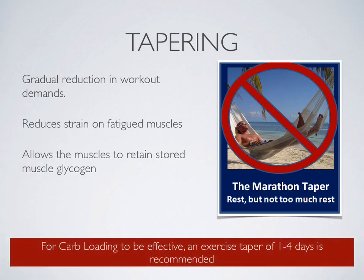their event. For carb loading to be effective, an exercise taper of 1 to 4 days is recommended. This doesn't mean that the athlete completely rests. It just means that they scale back the intensity of their training to save the glycogen for the actual event.